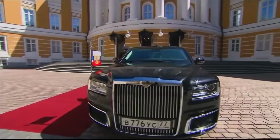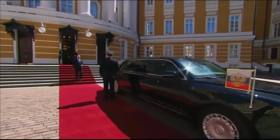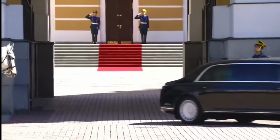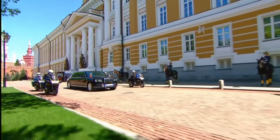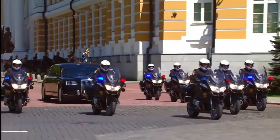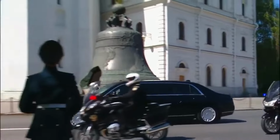The first time we saw the Senat in action was during Putin's 2018 inauguration. In a bold move, he ditched the traditional foreign-made cars and made a grand entrance in the Russian-made Aurus Senat. This wasn't just about transportation. It was a political statement. Russia was saying, we can make our own luxury, thank you very much.